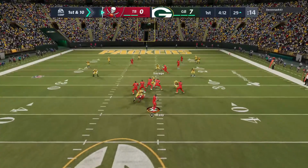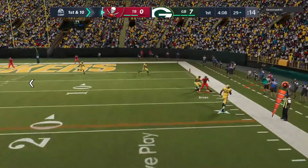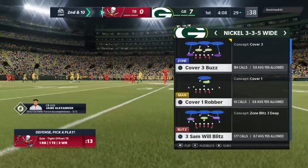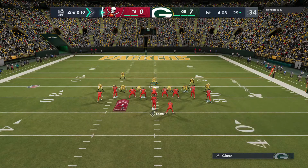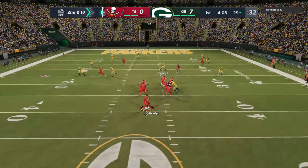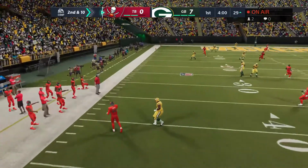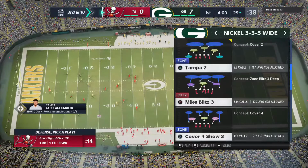On 1st and 10, here's Brady. Looking sideline, incomplete. Brady's pass thrown away and incomplete. Brady's incompletion on 1st down leads to a 2nd and 10. To throw again, Brady. And his pass, incomplete. So back-to-back incompletions.